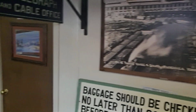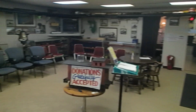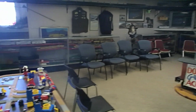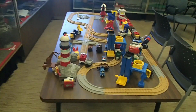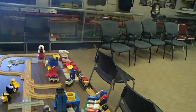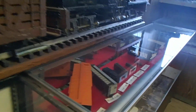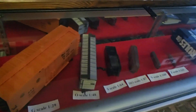railroad here. So this is kind of our meeting room and reception room. When we have open house nights, we let the kids play with the trains on the table here, and that seems to be the big draw for the little ones. And then, of course, the parents can sit around and talk and socialize. Again, just a ton of stuff in the cases. Got the different scales represented.